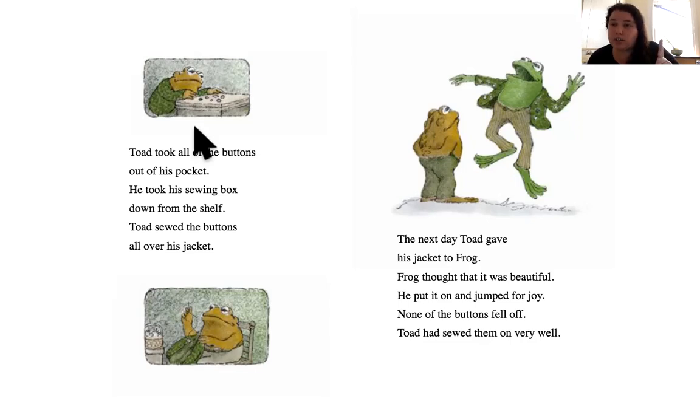Think about one word that you want to use to describe one of these characters and write why you think that. I think Toad is, one reason is, another reason is, for example, that's why I think Toad is, tell me what you think. Or you could say it for Frog. I think Frog is, and then give me all your reasons and wrap it up with, that's why I think Frog is. Can't wait to see what you write.